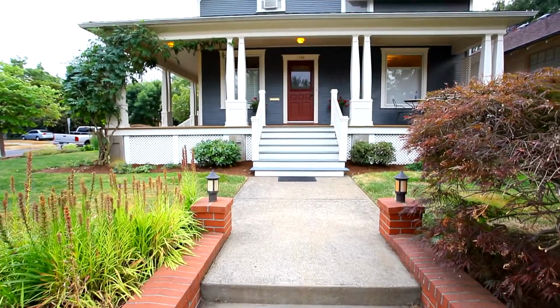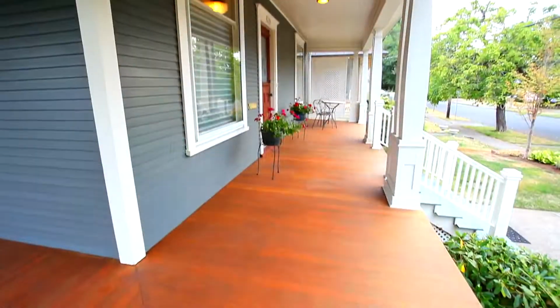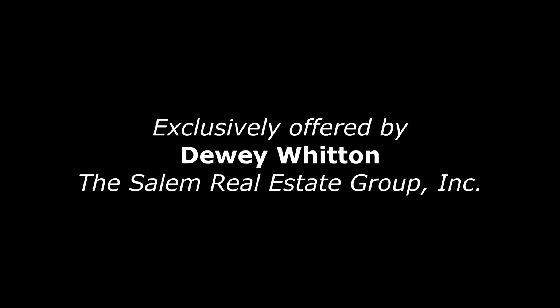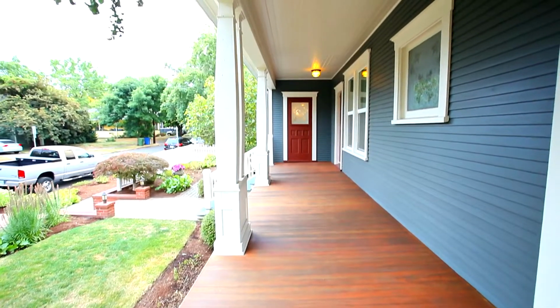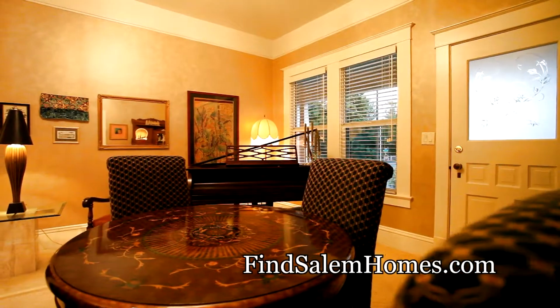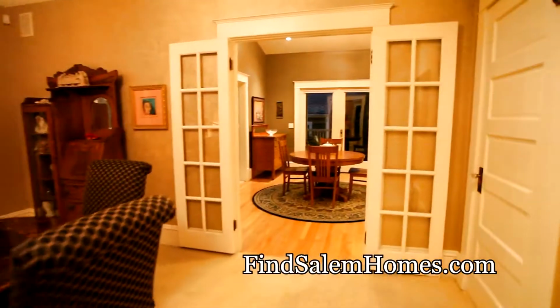Welcome to this rare opportunity in the Court-Chemeketa Historic District in Salem. On the National Register of Historic Places, prominent Oregon pioneer builder Samuel Hughes built this classic home in 1908.